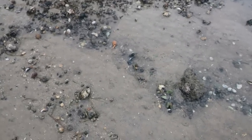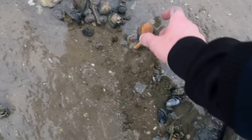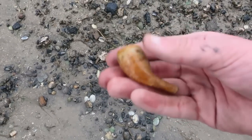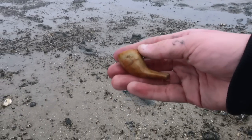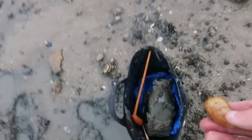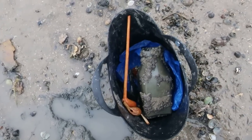Well, it's a day of pipes, that's for sure. Look, there's another clay pipe here. And again, it's got oil inside. Look at that. Nice clay pipe. It's weird, it's got a hole in it. Yeah, very nice clay pipe, that's definitely coming back. Fantastic, in the bucket that goes. Gotta be careful with that long one. I'm not gonna leave it in that bucket, I'm gonna put it in a separate bag.